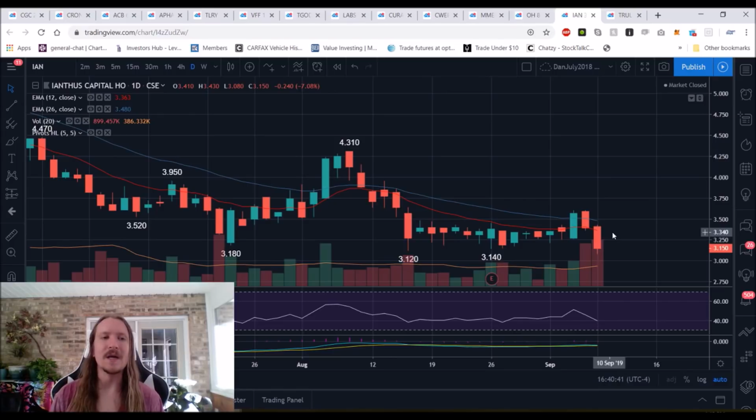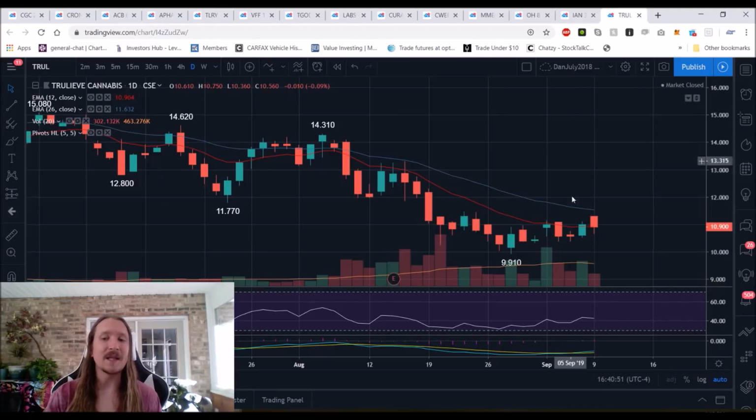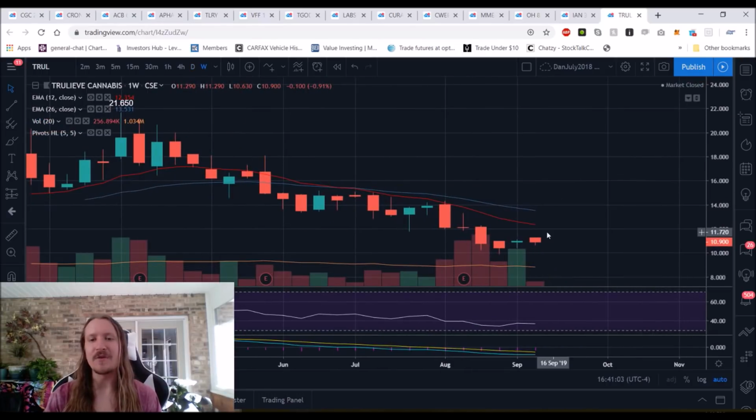All we know is that no other MJ name in Canada or the US out of any of the major names has dropped to a lower low yet, like IAN has. TRUL is maybe not that far behind. It is one of the weaker names as well. Short-term support is 1036 and 991. This bounce attempt is very weak. It's not convincing, and it can very easily be a weekly bear flag dropping to lower lows as well.